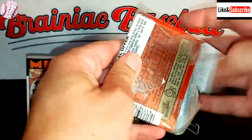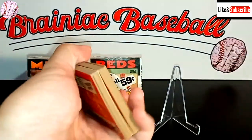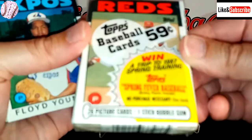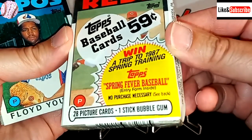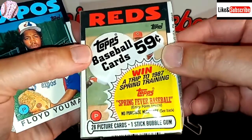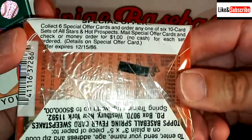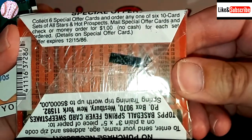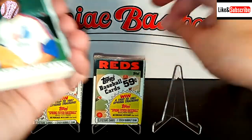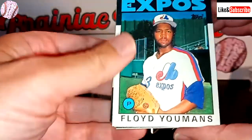I'm always excited about opening cards from my childhood. I would have been about 15 years old at the time. Actually, I'll show you the cellophane here. As you can see, there's 28 picture cards, 1 stick of gum. So you know there's going to be 2 cards that are going to be damaged. 59 cents. That seems like a bargain back in the day. And you can see a special offer on the back. What are we looking at here? 6 special cards. So, some cool things there that Topps was offering. I probably sent in for those cards. But those cards are long gone from my collection.